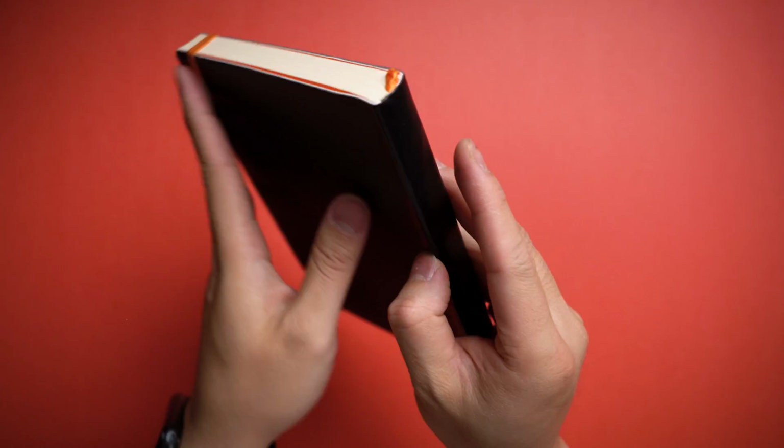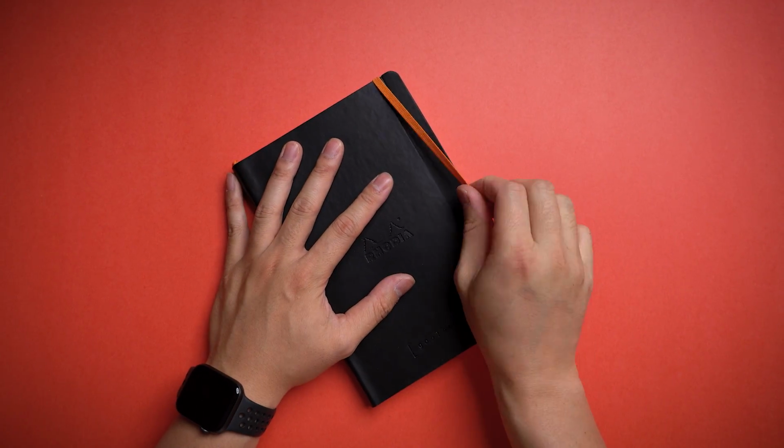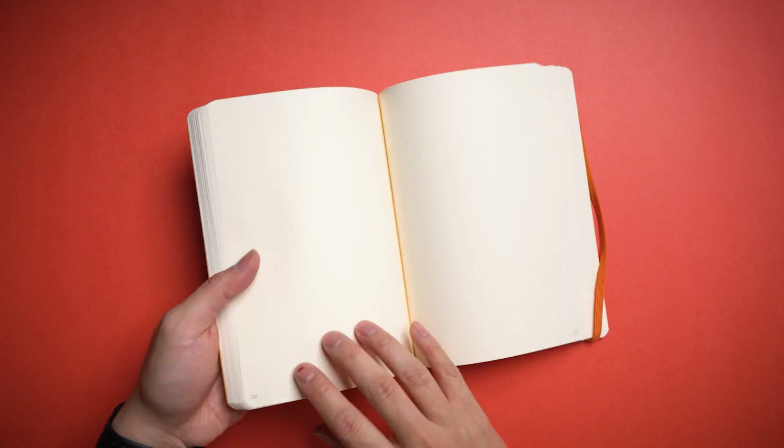The outside is covered in a soft faux leather, making it durable but also bendable, with a bold orange elastic strap to keep your ideas forever secret. Inside consists of dot grid paper, 90-gram ivory vellum paper that's smooth, acid-free, and pH neutral if you've got some sort of paper fetish.